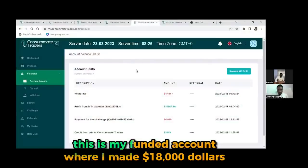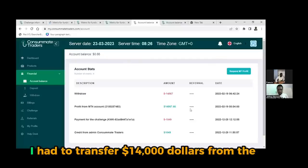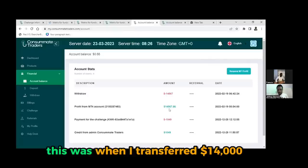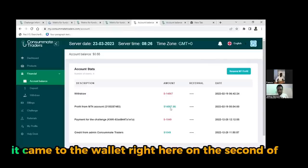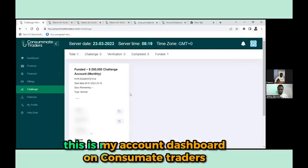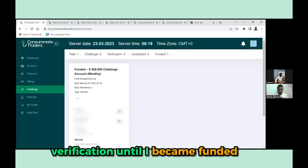So this is the funded account where I made $18,000, and when I was due for payment, I had to transfer $14,000 from the funded account into my wallet on Consummate Traders. So this was when I transferred $14,000. It came to the wallet right here on the 19th of February. This is my account dashboard on Consummate Traders, and this was the account I traded from challenge to verification until I became funded.